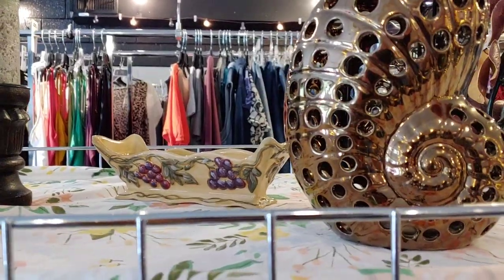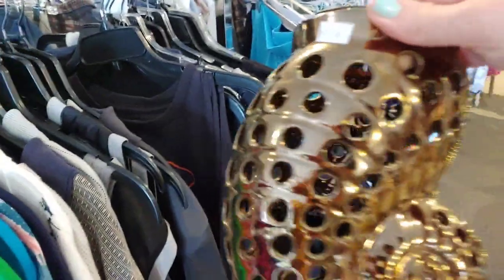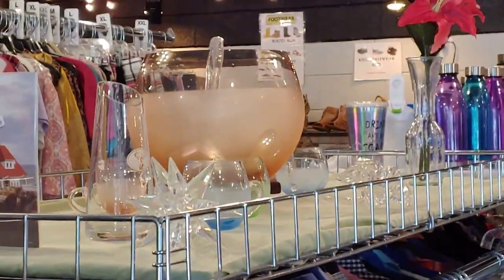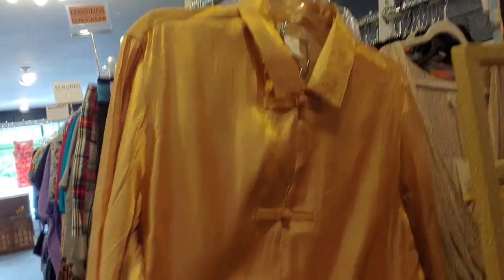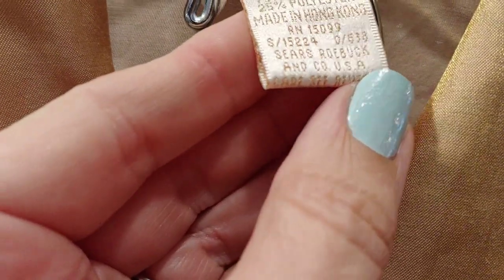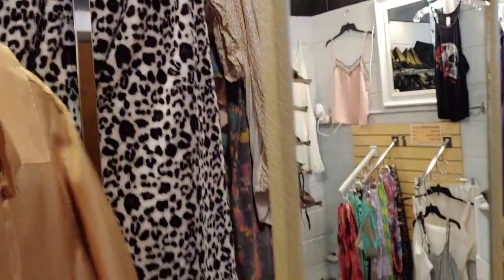Okay, let's see. I think this is... Yes, it's for a candle. That's pretty cool. I like the look of that. I think we'll get that. That's a pretty punch bowl. I like this. This is pretty. It's medium. Made in Hong Kong. It's really pretty set.